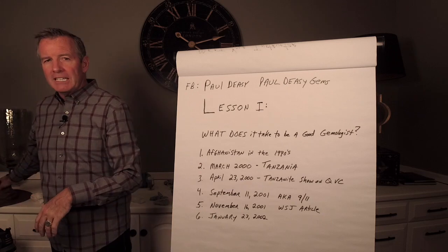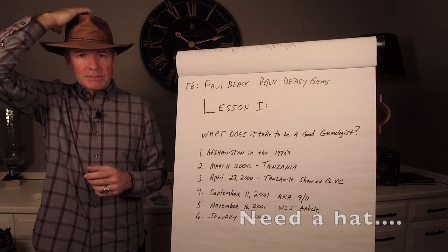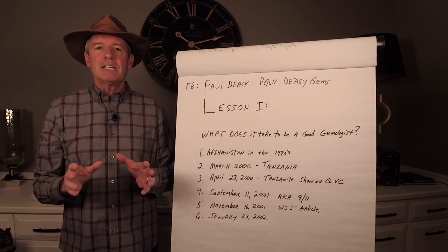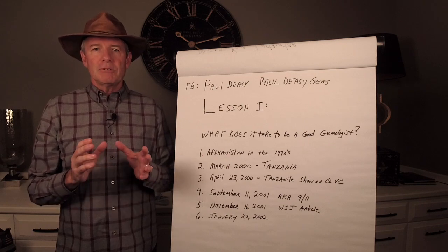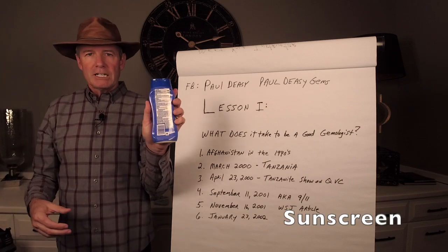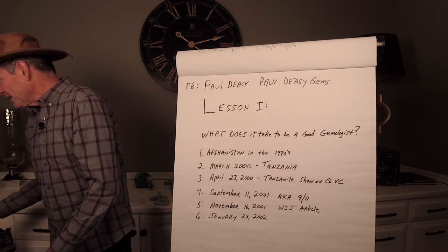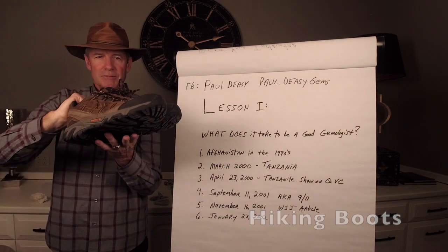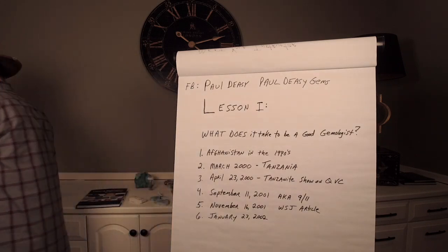So what do you need to be a good gemologist? Well, first of all, you probably need to have a hat, because gem mines are in the most remote, most difficult to reach terrain on planet Earth, so you're going to need plenty of shade. You're going to need some sunscreen. You will definitely need some boots, because you're going to be off-road going to these places.